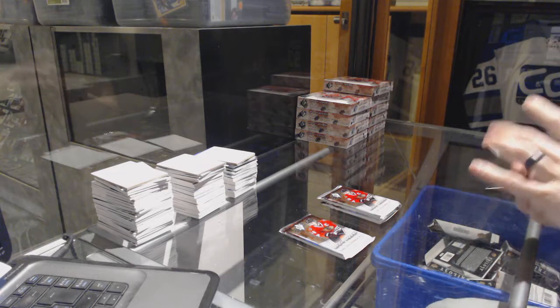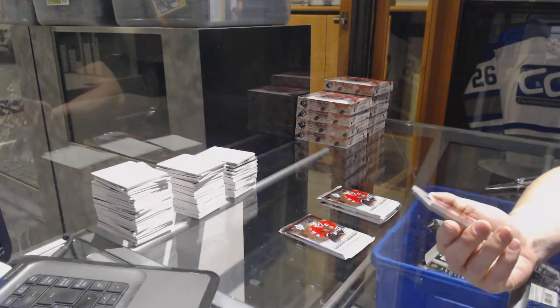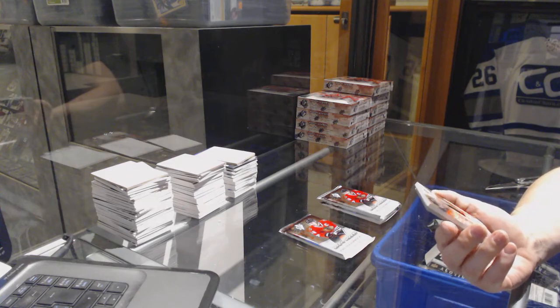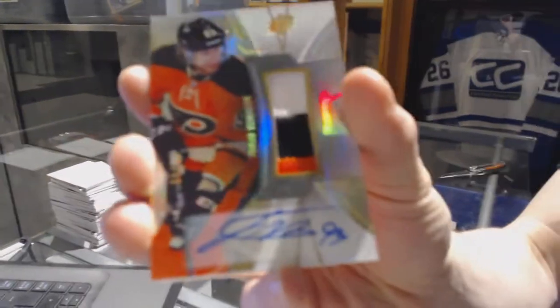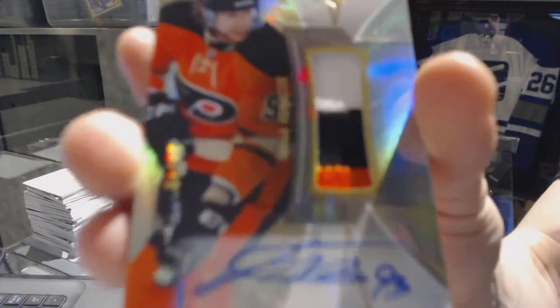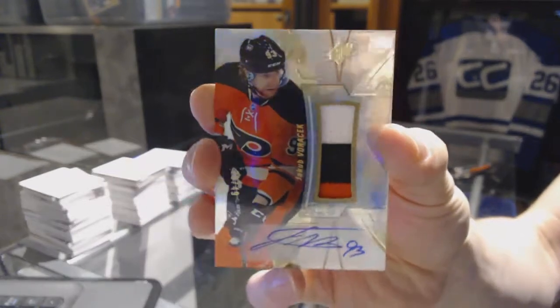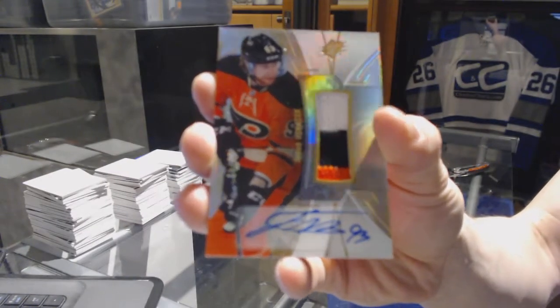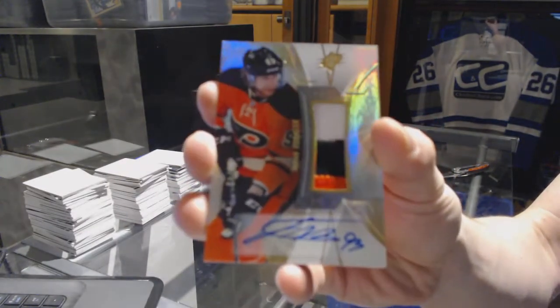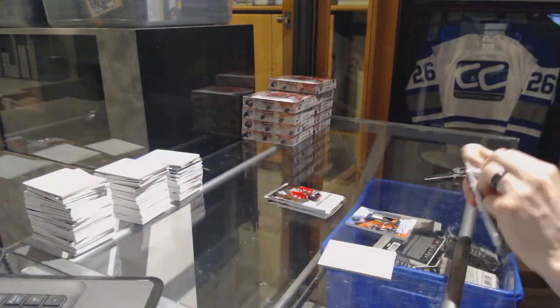Alright, we start with a three-color gold patch and autograph, number 29 of 49 for the Philadelphia Flyers, Jakub Voracek. 29 of 49 for the Flyers, Jakub Voracek. Good start.